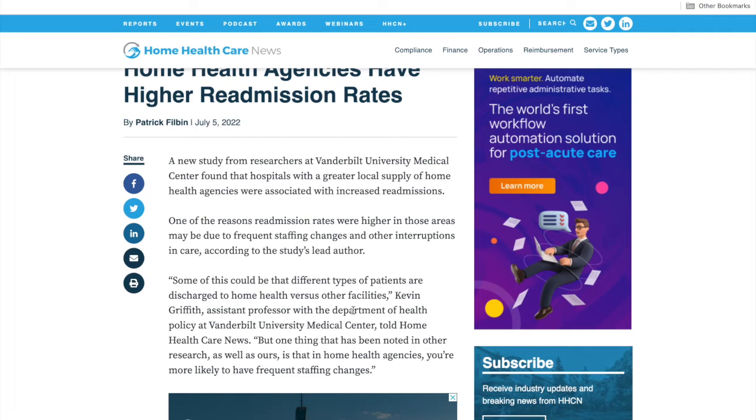A new study from researchers at Vanderbilt found that hospitals with a greater local supply of home health agencies were associated with increased readmissions. One of the reasons readmission rates were higher in those areas may be due to frequent staffing changes and other interruptions in care, according to the study's lead author.